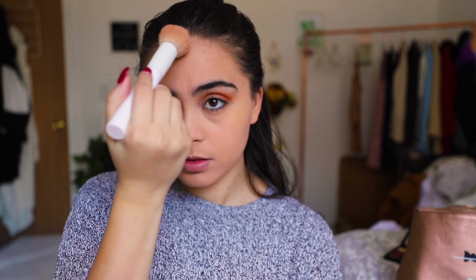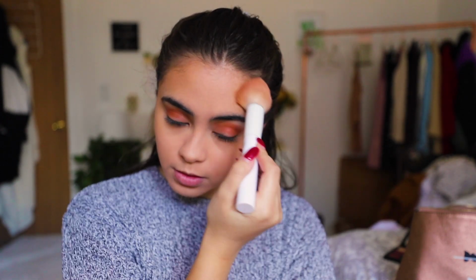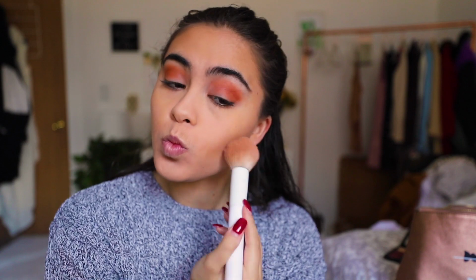Alrighty, moving on to contour. I'm using Too Faced Chocolate Soleil, and I'm just applying that to my temples, underneath my cheekbones, and to my jawline.